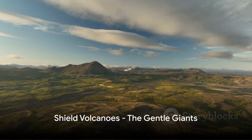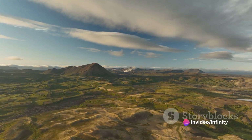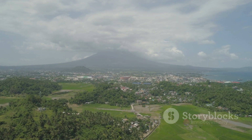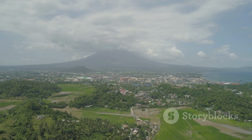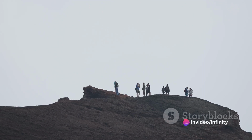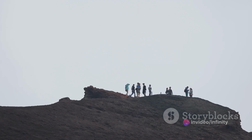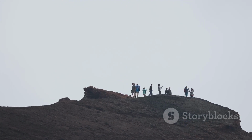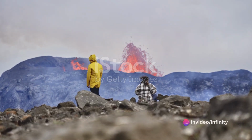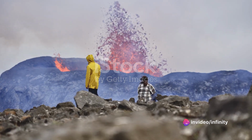First on our list are shield volcanoes, named for their broad, shield-like shape. Now, these are not your typical mountainous, pointy-topped volcanoes that you might be imagining. Instead, shield volcanoes are expansive and have gentle slopes, resembling a warrior's shield laid flat on the ground. Shield volcanoes are formed from highly fluid lava flows. Instead of the explosive eruptions we associate with other types of volcanoes, these gentle giants have a different style. Their eruptions are typically quiet and non-explosive, with lava gently oozing out and flowing down the sides, spreading far and wide. This creates the distinctive wide and flat shape of shield volcanoes.